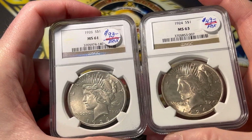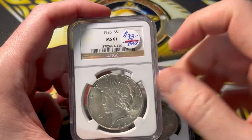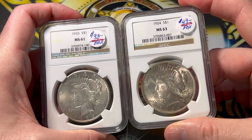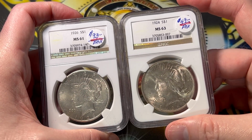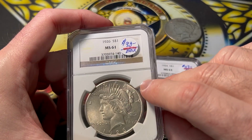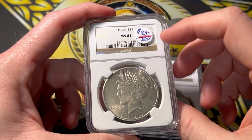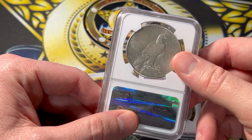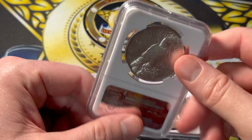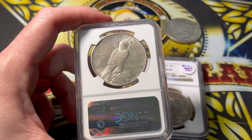And I also have a 1926 Mint State 61. I left the price tags on there because I want to show you how much you can get these for. I don't really pay what's on the price tag. I leave them on there kind of as a reference. But this one right here actually cost me $70. And I ended up bundling these with other coins too, so realistically the price is probably lower. I just can't give you that figure because I bundled a group of coins together. So I don't really know what that price would be, but the starting point was 70. So, nice and decent price.